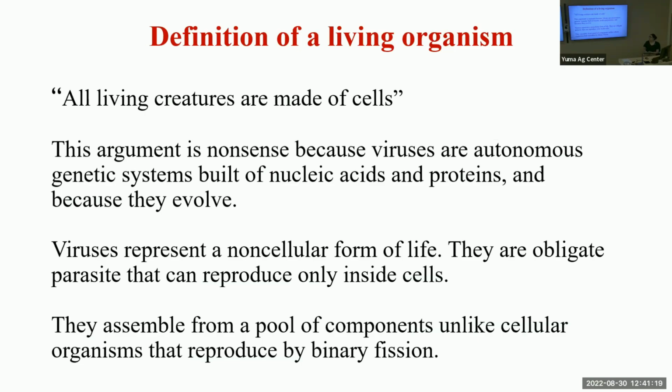We all know that all living organisms are made up of cells, but this statement is not true about viruses, because they are not made up of cells. They are autonomous genetic systems built up of nucleic acids and proteins, because they evolve. Their evolution is fast. They are obligate parasites that can reproduce only inside a host cell. Unlike cellular organisms that make new copies by binary fission, viruses don't divide; they make new copies from a pool of components.